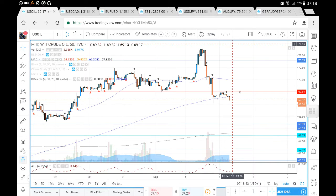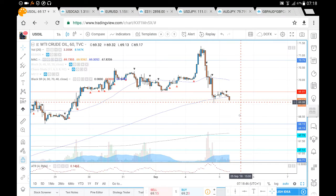So this is the US oil analysis for Wednesday the 5th of September. Now let's have a look at where prices are and where prices may likely go. Previously we've had prices test the 69.51. We did see the accelerated momentum at 70.79. Price broke above 70.79 but didn't quite get towards that 71.50.